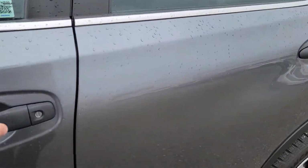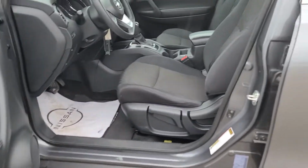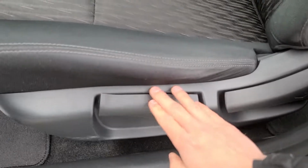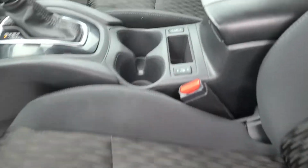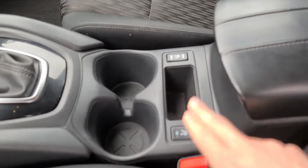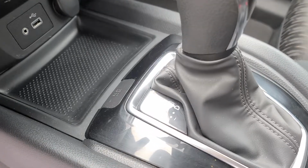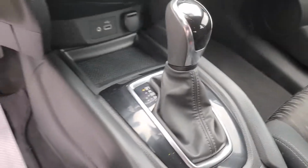Working our way into the interior here, very, very clean, nice cloth seating. The driver's seat here is height adjustable, that's what that lever is there. Both of the front seats are heated. If my camera would focus, that's what these two buttons would be right here. This is automatic, but you do have the ability to shift it into a manual mode there.